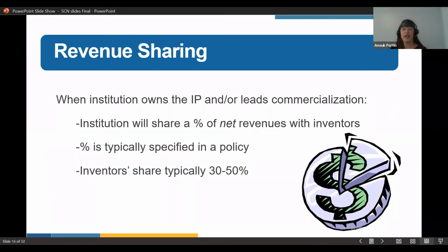Next slide, please. In all cases where the institution owns the IP or leads commercialization, there's something in it for the inventors. The institution will always share a percentage of net revenues with the inventors. And by net revenues, usually it's expenses related to legal and patenting costs that will be reimbursed to the institution first. And then the rest, the profit, if you want, will be shared with inventors. The percentage can vary by institution, but it will be specified in your policy and is usually tipped in the favor of the inventors, and it can be 30, 50, even up to 80%, depending on the institution. But there's always a share that's an incentive for the inventors to work with the institutions.